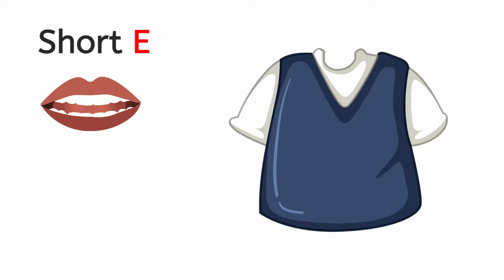Let's practice making our long E and short E sounds. I'm going to make the sound 3 times. Then you can make the sound 3 times. Let's do long E first. E, E, E. Keep repeating after me. Nice job. How about short E? Repeat after me. Eh, eh, eh. Keep repeating after me.